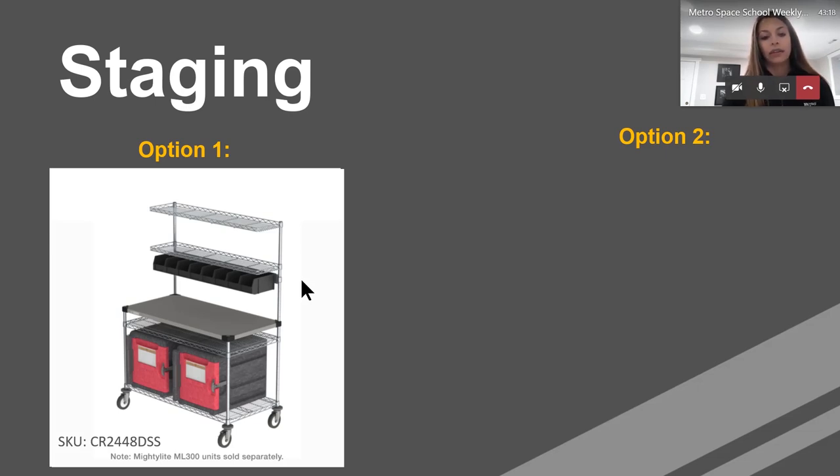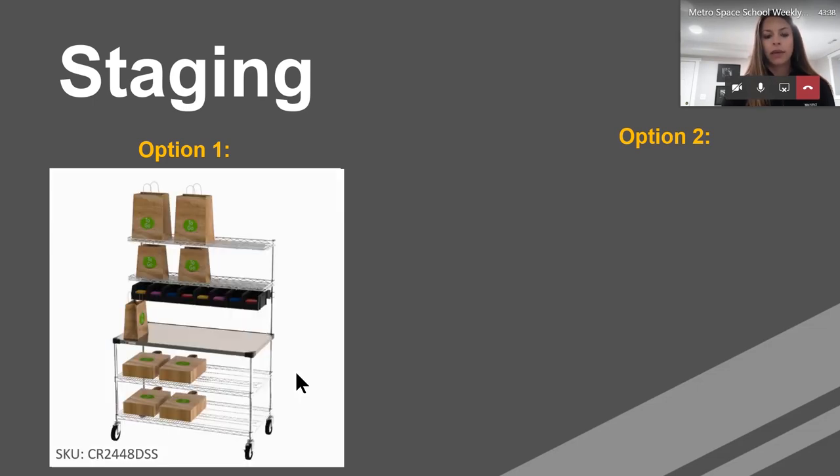Also nice to note, great little picture here with ML300s underneath for a holding component. Nice that this is on casters, right? So as restaurants are doing curbside, whether they're in those pop-up tents outside or inside, this is a great solution to be used both inside or outside. And the last little slide is just showing it nice and staged for what you would actually see.